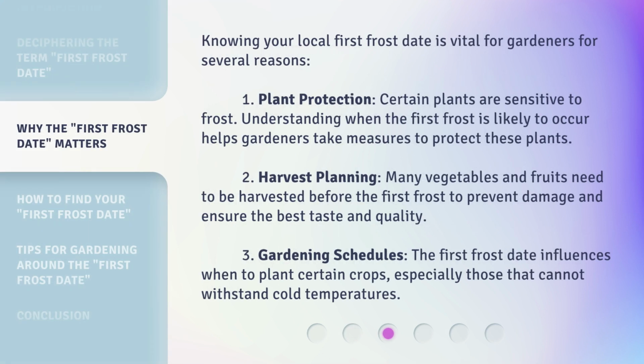Knowing your local first frost date is vital for gardeners for several reasons. 1. Plant protection. Certain plants are sensitive to frost. Understanding when the first frost is likely to occur helps gardeners take measures to protect these plants. 2. Harvest planning. Many vegetables and fruits need to be harvested before the first frost to prevent damage and ensure the best taste and quality. 3. Gardening schedules. The first frost date influences when to plant certain crops, especially those that cannot withstand cold temperatures.